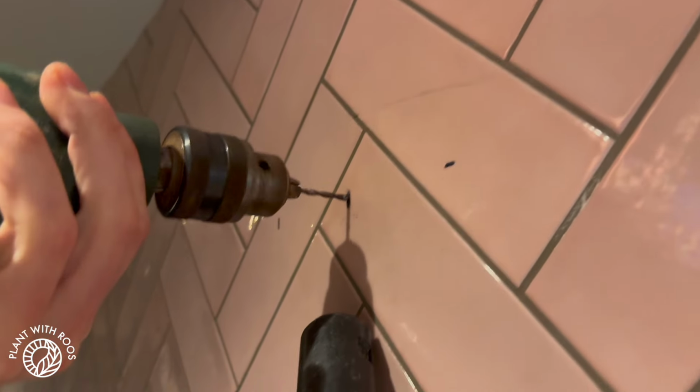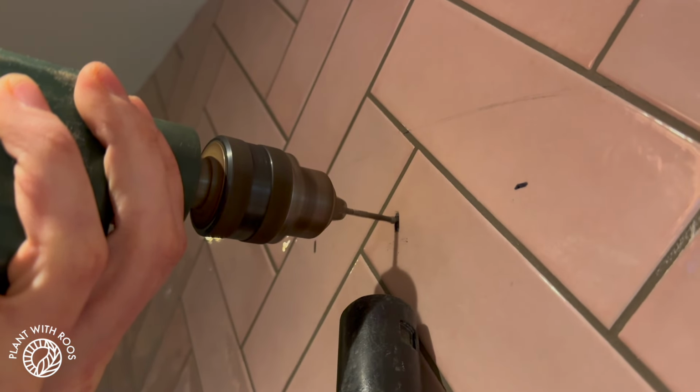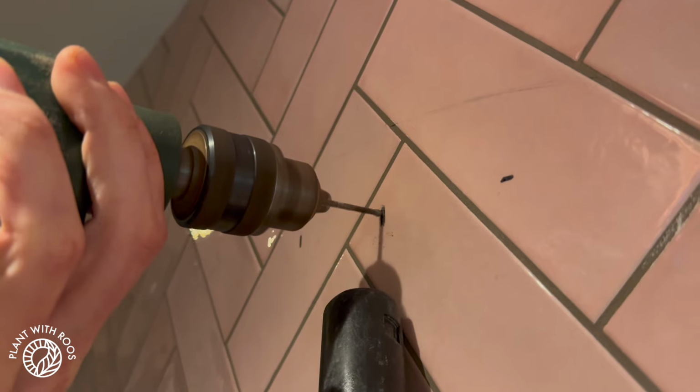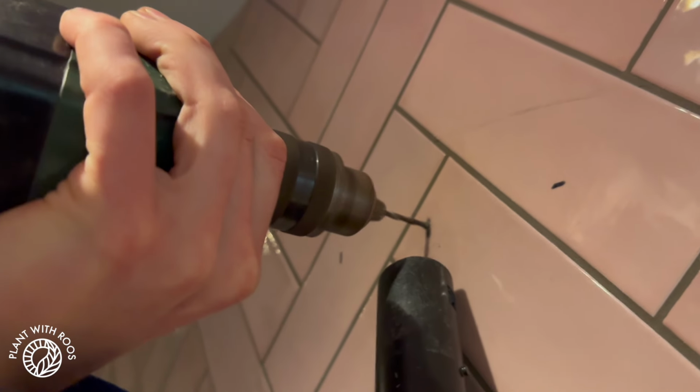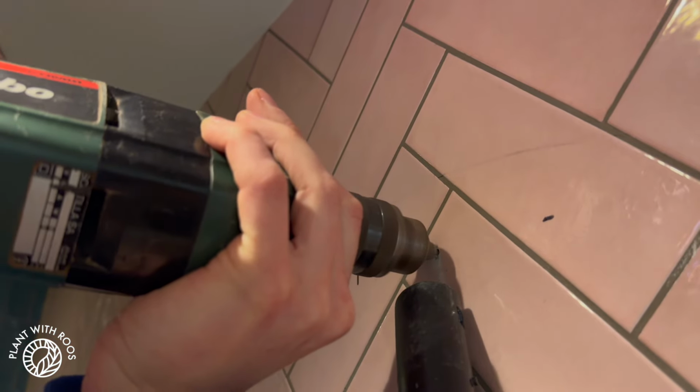See how this drill is just sliding over the tile? It was not getting a hole in it, so my boyfriend switched to a stronger drill. Thankfully that worked a lot better, so we got through the tile into the wall. I'm just remembering how thick that plaster was that they put on many weeks ago. So we hope that the screws reach the actual wall and not just the plaster, because we don't want this whole beautiful thing to fall down.